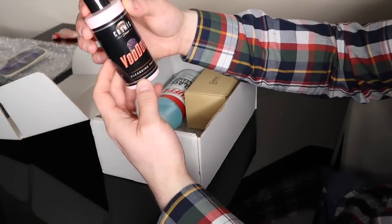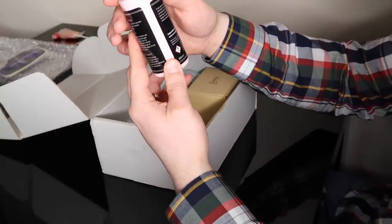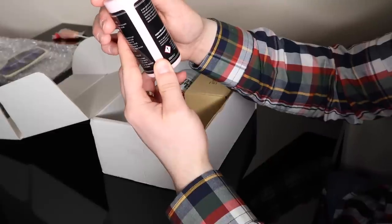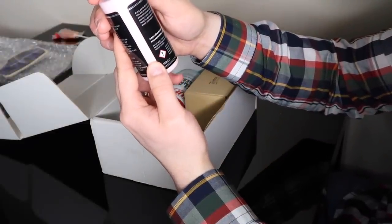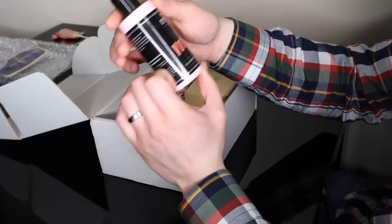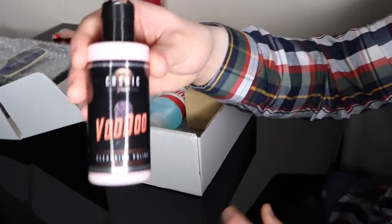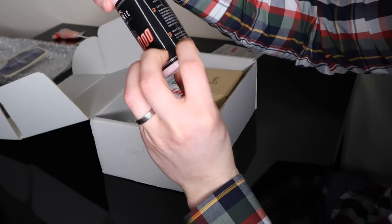All right, next up, what do we have? Voodoo Cleansing Polish. Interesting. So it says, a very gentle abrasive polish that will remove surface contaminants and light swirling, leaving a clean and glossy finish ready for application of glazes, waxes, and sealants. Which is, I guess, exactly what you want in a polish. That's it right there. Let's have a wee sniff of this. Does it say what smell it is?